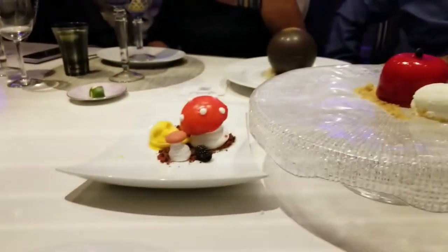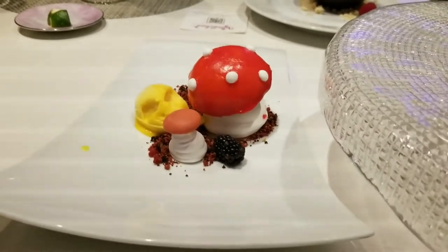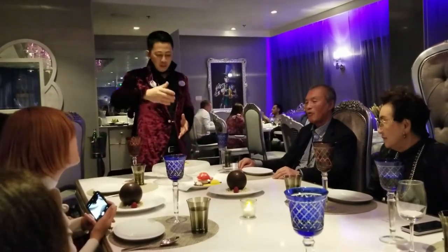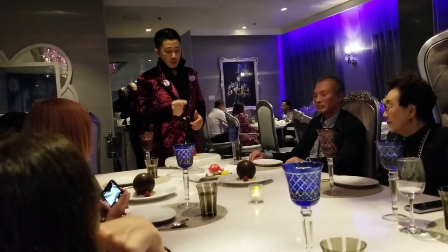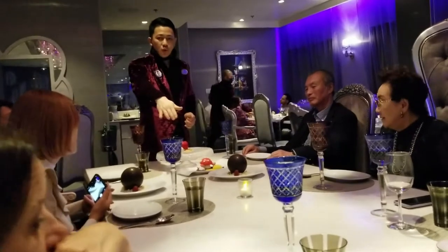Excellent. And the mushroom right here, the soil is made of red velvet cake mixed with pistachio nut. The white stem of the mushroom is made of white rind. And the top is made of white chocolate and pistachio nuts. There are two small mushrooms right there. The top one is contained with spice, peppercorn, with a portion of mango sorbet. Mango sorbet. And the last one, the chocolate ball.